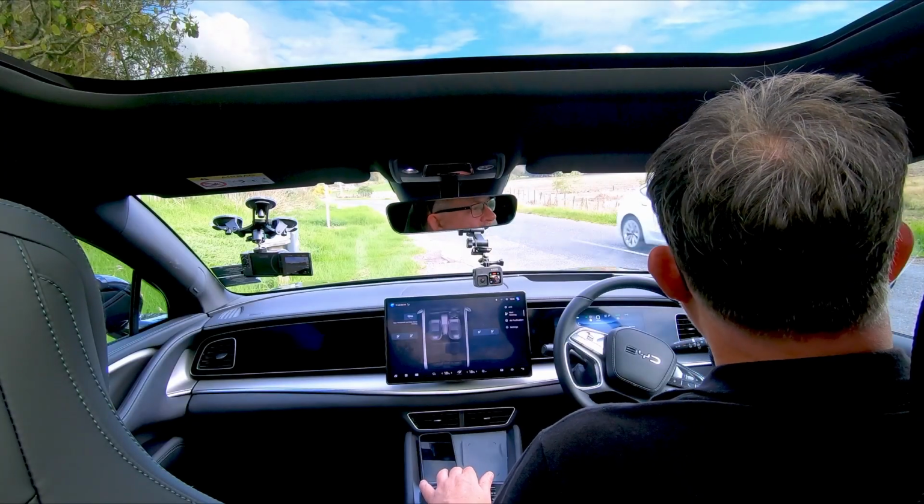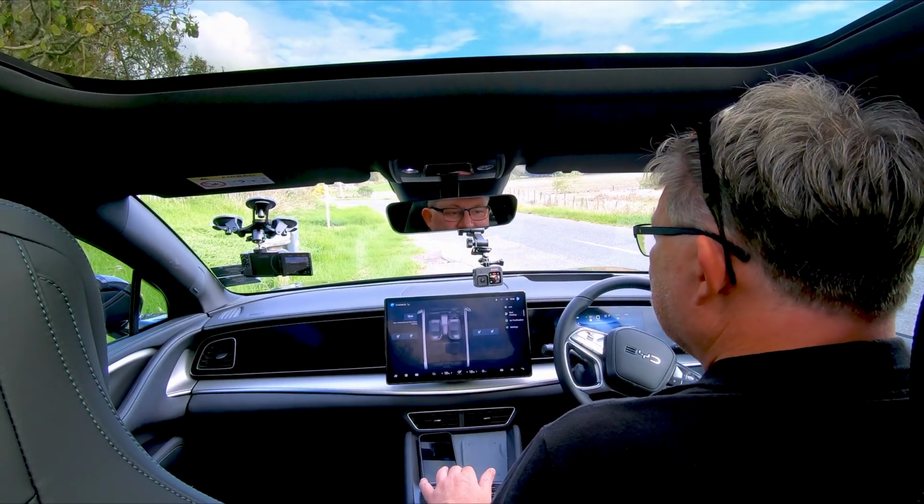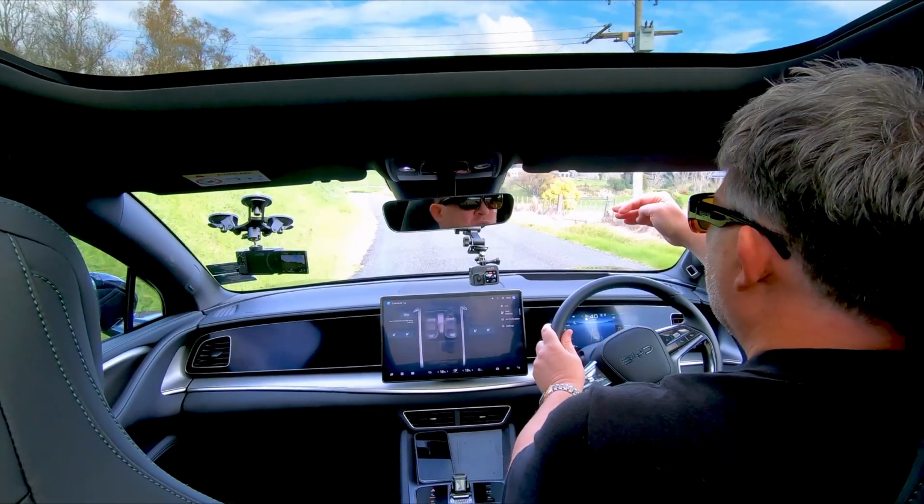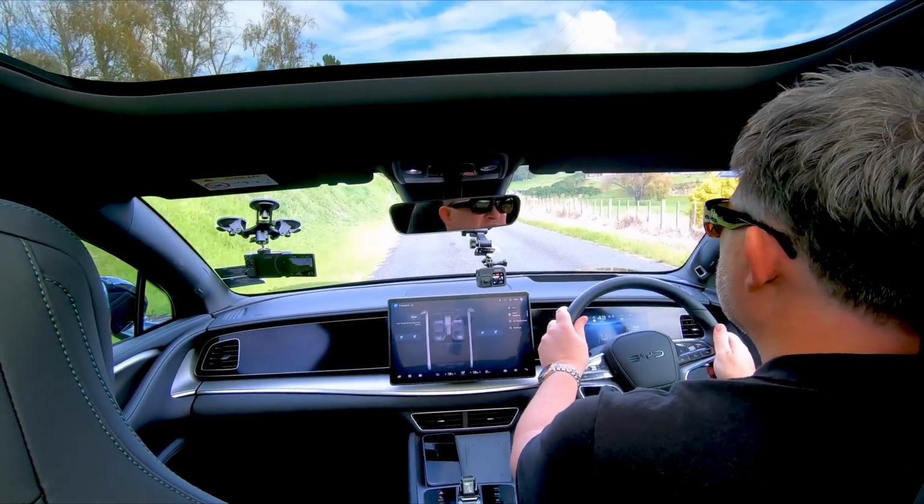Also had a little drive before, and you get in and just being able to make minor changes. Oh, there's a Tesla. I think that's a 3. I like being able to make little adjustments. Very quiet inside. That's with the double glazed windscreen and side windscreens helping.